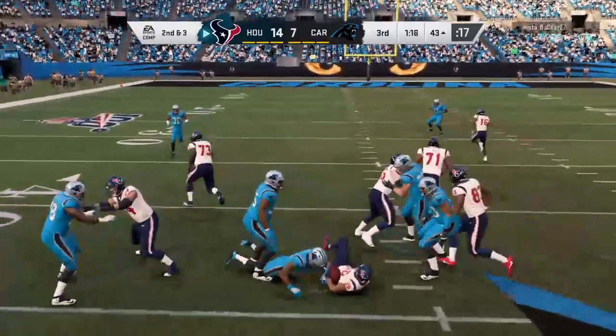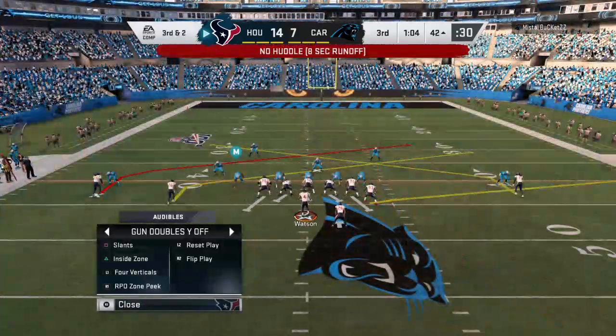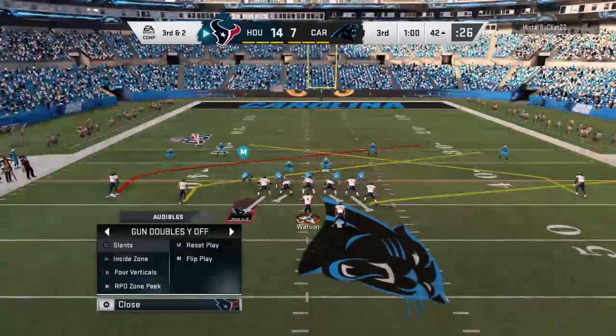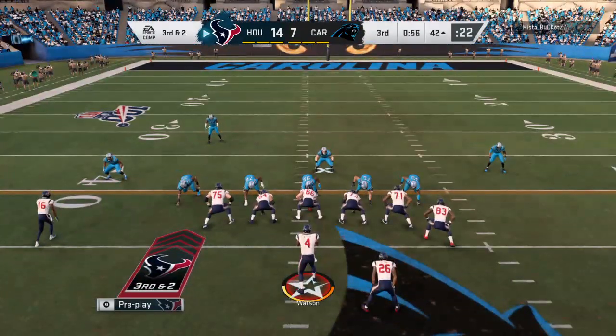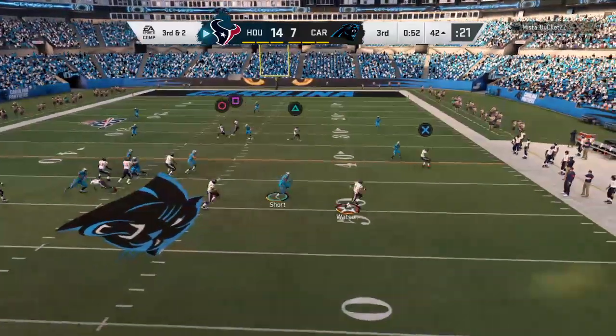Again, it's Miller. Mario Addison in on the stop. The good run on 1st down followed up by a not-so-good run on 2nd down. Now let's find out if they're going to stick with the run here on 3rd down. A lot of people would love to see some play action here. I say go with your best running play over your best blocker.